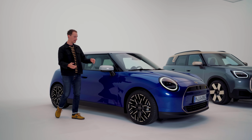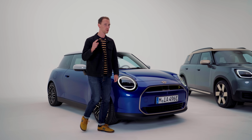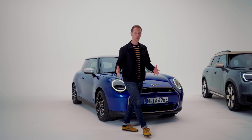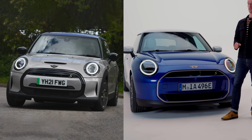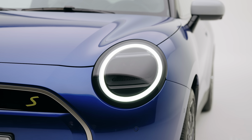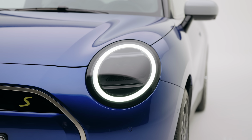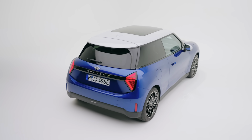So, the new Mini Cooper Electric. This is a new car with a new name, and we'll talk more about that later on. But in terms of dimensions, this actually is very similar to before, in one sense, because this has a similar footprint to the old car. In fact, it's only 8mm longer than the previous Mini Electric. But the distance between the front and rear wheels is longer in this car.